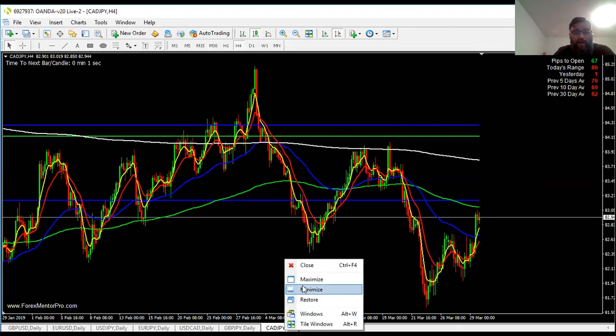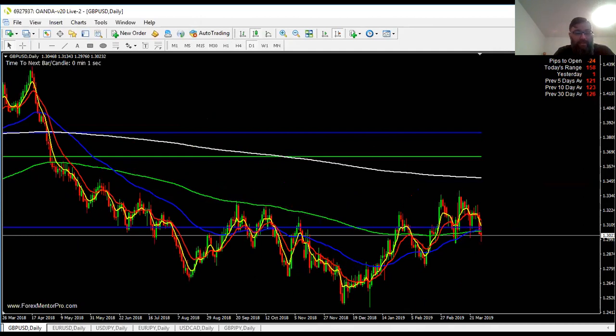So I'm going to go over what I call my hot pairs. Okay, 6 pairs: GU, EU, UJ, EJ, UCAD, and GJ. GU is the Great Britain pound versus the US dollar. The EU is the euro versus the US dollar. UJ is the United States dollar versus the Japanese yen. EJ is the euro versus the Japanese yen. UCAD is the US dollar versus Canadian dollar, and GJ is the Great Britain pound versus the Japanese yen.